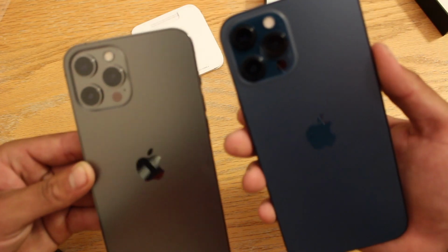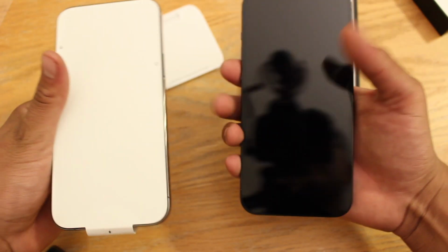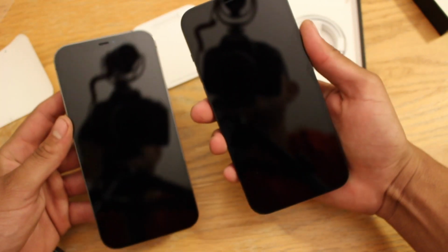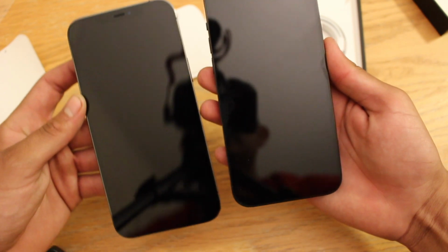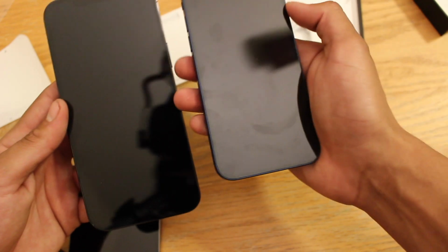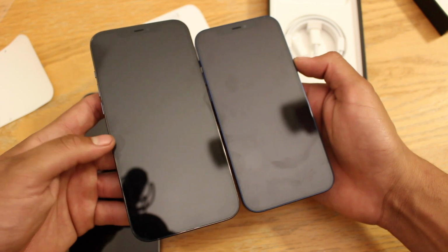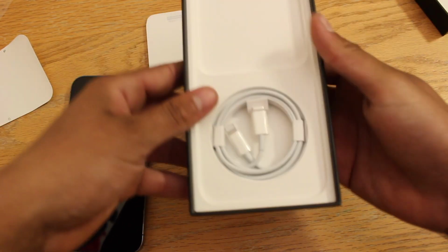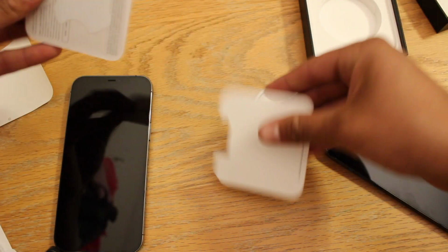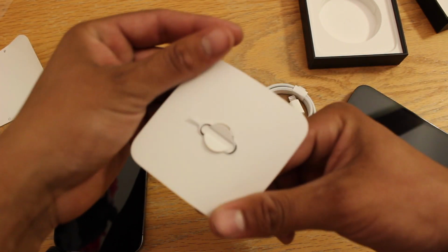I'll go ahead and give you guys a little bit more of a close-up so you guys can see a little bit better. And again, the screens are huge. We'll go ahead and take off this one so you can see the full screen, and there you guys go. Freaking massive screens. I'll go ahead and compare them with the iPhone 12, and you can see the difference there. Huge difference. And then obviously the same things come with this phone, the USB-C to lightning cable, and then the same single Apple sticker, useless paperwork, and the SIM ejector.